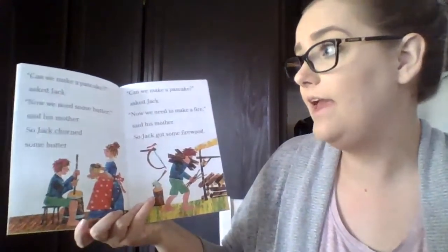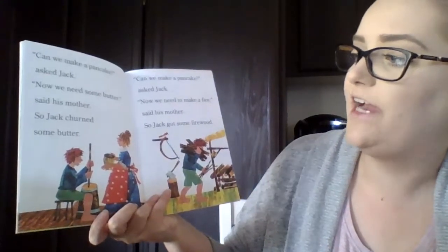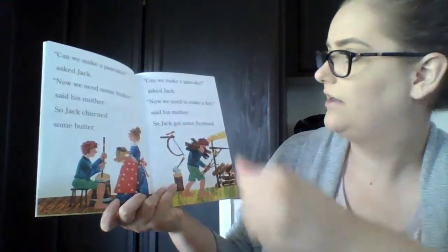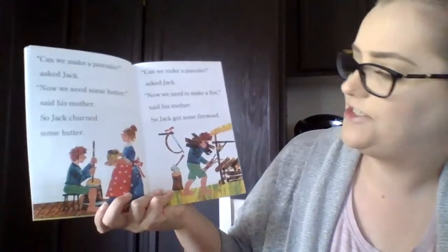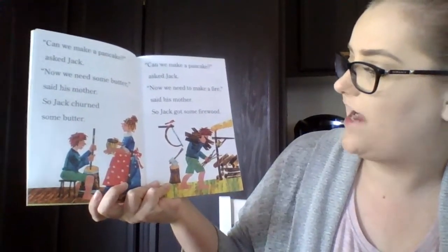Can we make a pancake? Asked Jack. Now we need some butter, said his mother. So Jack churned some butter. Can we make a pancake? Asked Jack. Now we need to make a fire, said his mother. So Jack got some firewood.